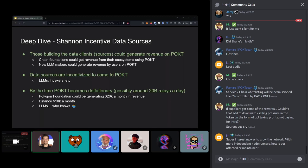If you actually look at growth, I've worked for PNI many times in the past. I've been a part of the ecosystem for a long time. And Grove, previously PNI, when they run into quality of service issues, it's not because of an independent node runner. It's always been because a large node runner that has so much of the network under their control has an issue with a node or has an issue with a chain.